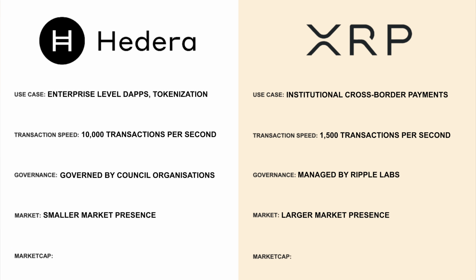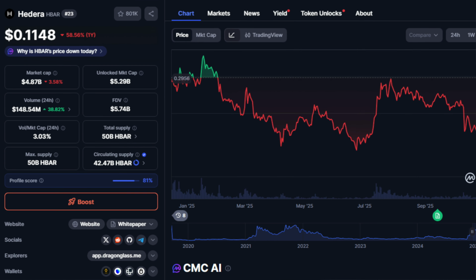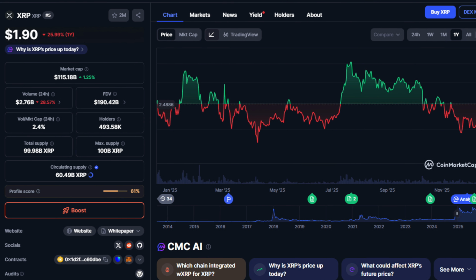And finally, in terms of market cap, HBAR has a market cap currently of around 4.8 billion at the time of recording, while XRP's market cap is 115 billion.